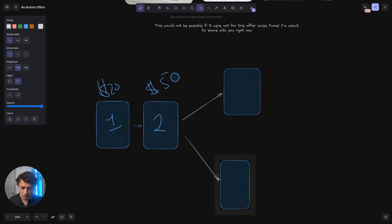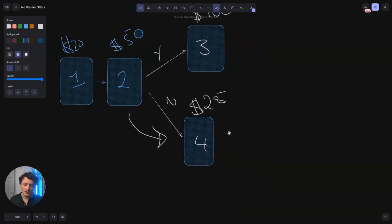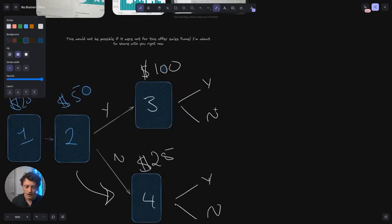So that customer has two choices, right? They either say yes, or they say no, okay? If they say yes to this product, then we're going to send them to number 3, and this is going to be number 4. On number 3, we're going to upsell them on a $100 product, okay? And if they say no, we're going to downsell this exact same product, but instead of $50, we're going to sell it for $25, okay? And then you can continue this pattern. You can do yes, no, yes, no, as many times as you want, right?